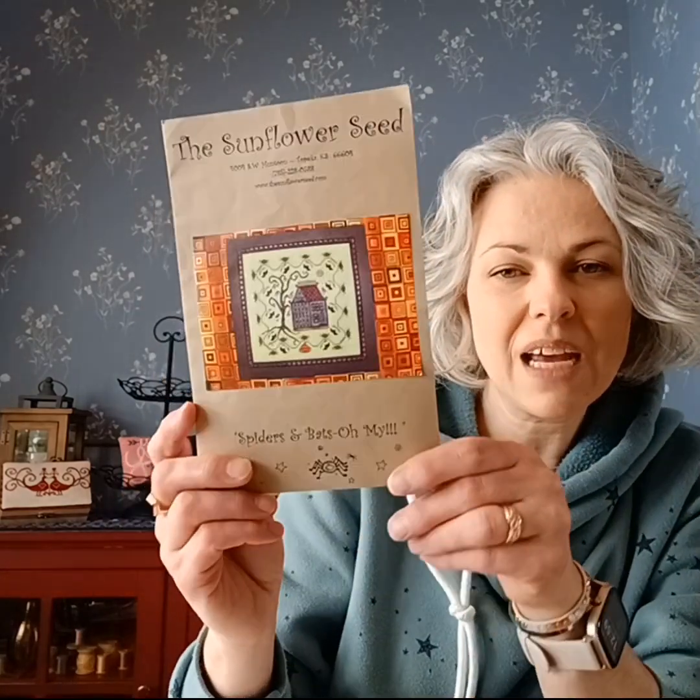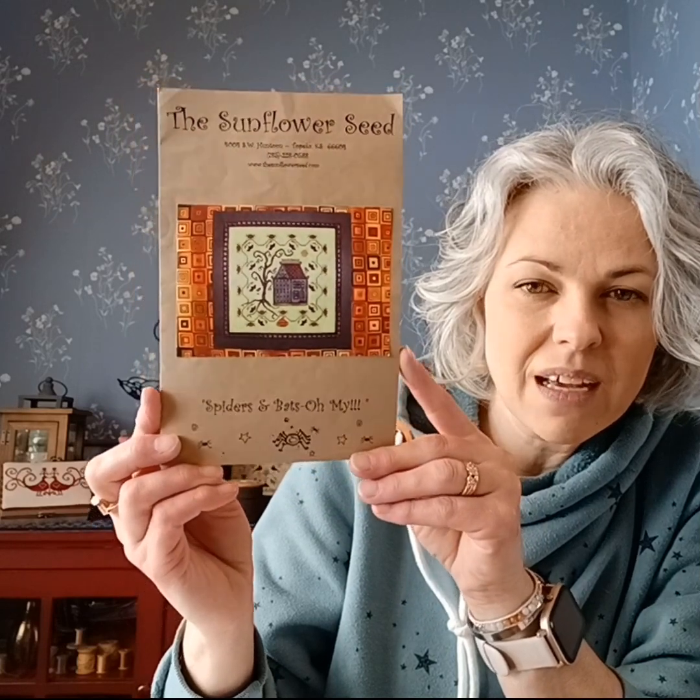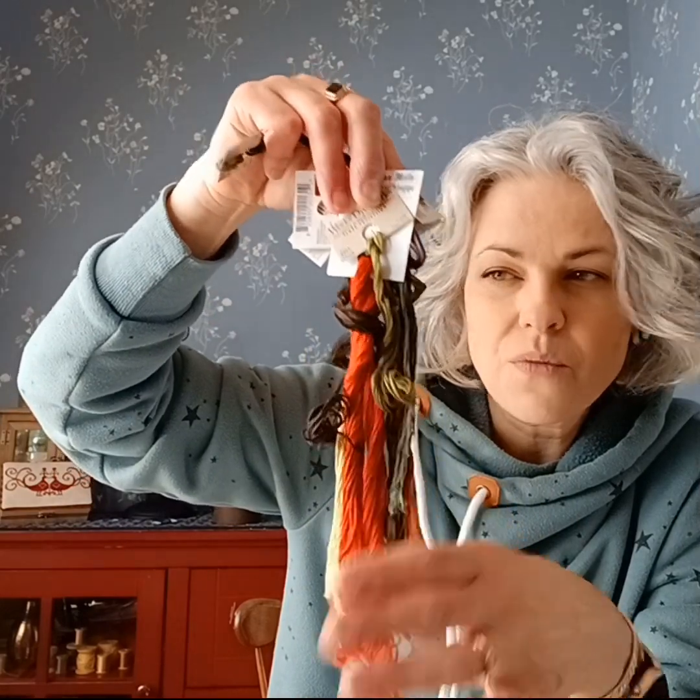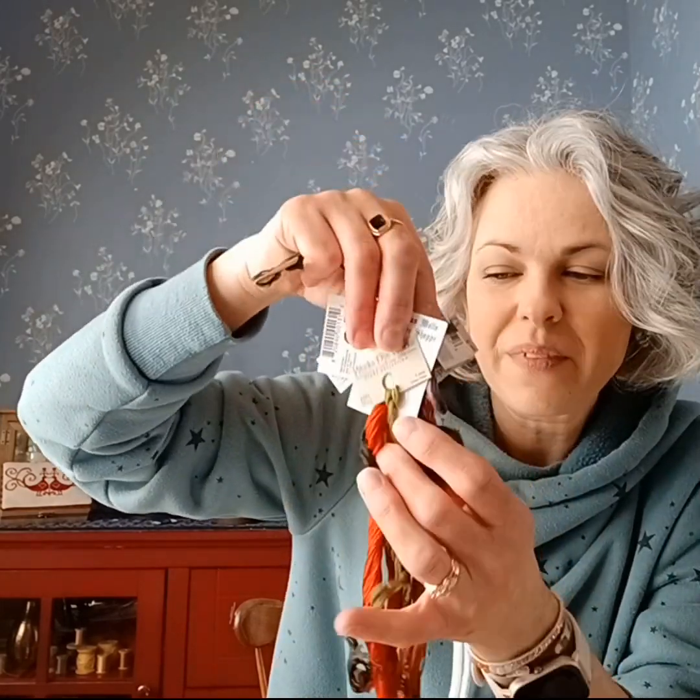Okay, another one that I showed you last time was Spiders, Bats, Oh My by the Sunflower Seed. This, I told you, was one I picked up on the freebie table from Frugal Yankee 2019. It had been started. The front of the house was finished. And on the freebie table, it had all the fibers, this is not on a ring, or most of the fibers that went with it.